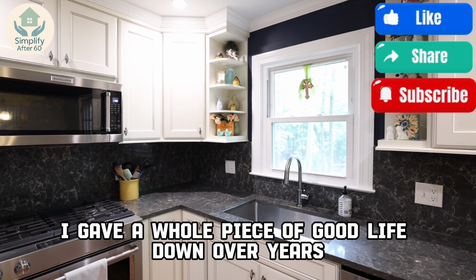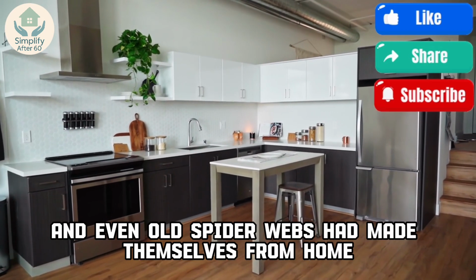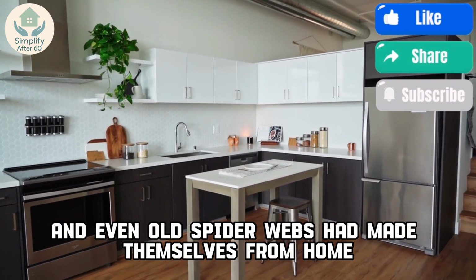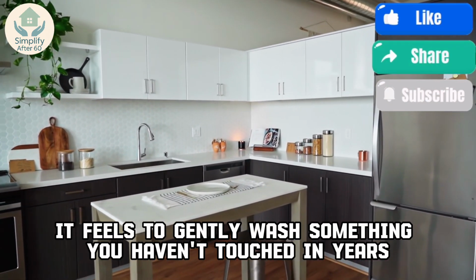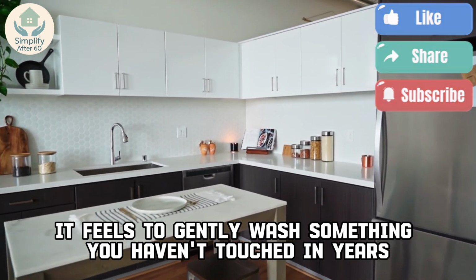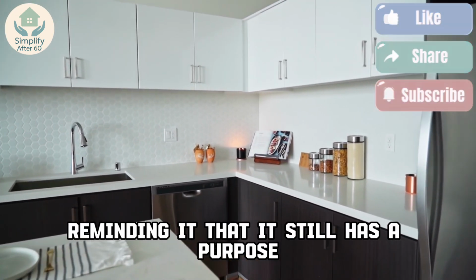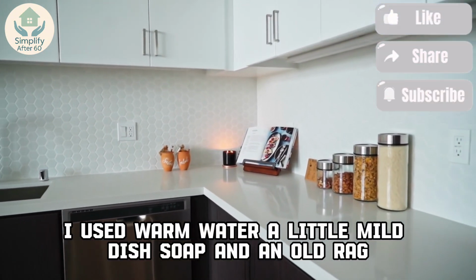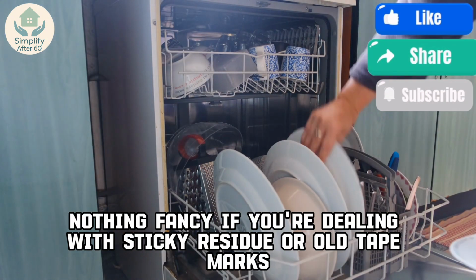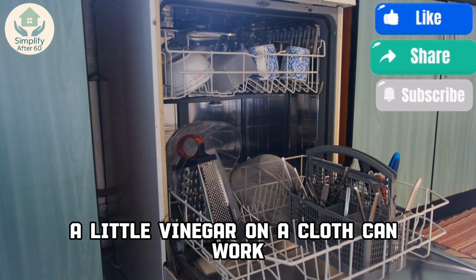First, I gave the whole piece a good wipe down. Over the years, dust, grease, and even old spider webs had made themselves right at home. You'd be surprised how satisfying it feels to gently wash something you haven't touched in years. It's almost like you're waking it up, reminding it that it still has a purpose. I used warm water, a little mild dish soap, and an old rag. Nothing fancy. If you're dealing with sticky residue or old tape marks, a little vinegar on a cloth can work wonders too.